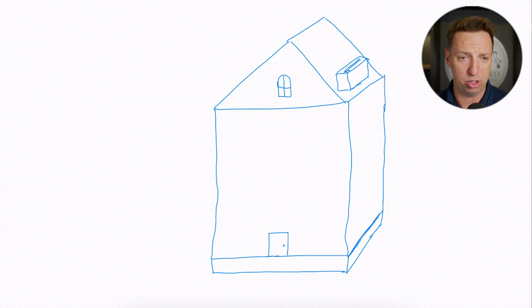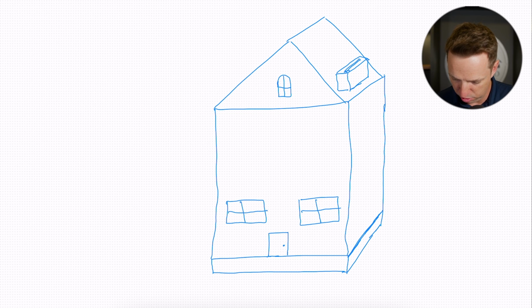And by build a house, I mean draw a house. I think we're pretty much close. Maybe we'll put some windows in. I don't know. Some sideways windows. Yeah. And of course, we got a second floor up here.